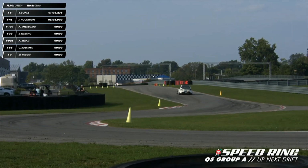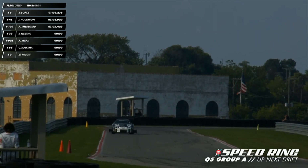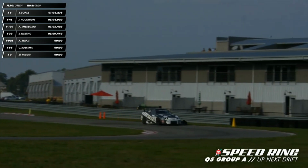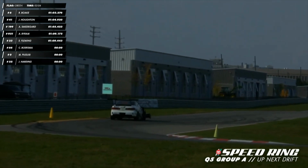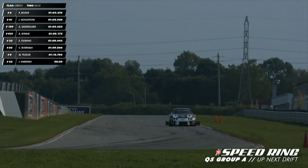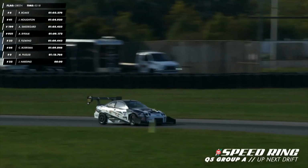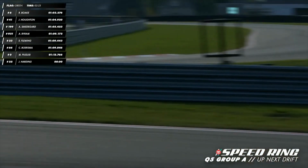So Richard Boake's first lap was a little bit slower, a 104, than his best of the weekend. James Houghton, 104.920. Andy Smedgaard, 105.423. Now we're cooking with fire. We are getting after it right now. Eric Fleming with a 109.443 and Aaron Byram 109.174. Aaron Byram is out there in that other black Subaru WRX STI. Mike Puglisi still has not come back around. Jason Harding either. Oh, there we go. Mike Puglisi on the board, 112.766. On the screen, you're looking at James Houghton, his best so far of this session, 104.920.